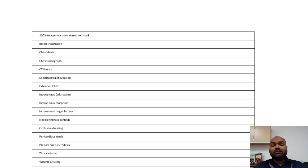Then intravenous Ringer's lactate, also important. Yes, you want to start the patient on fluids, but it is not the life-saving management that we want to do currently. Needle thoracocentesis is definitely out of the question, because this patient does not have tension pneumothorax, as I said before. The blood pressure is normal, and the trachea is not deviated. So needle thoracocentesis is not the answer.